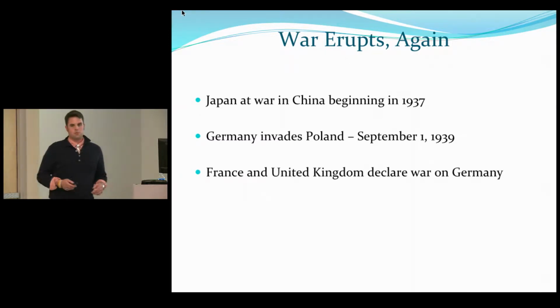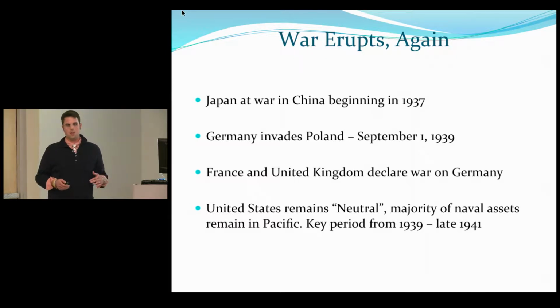France and the United Kingdom shortly declare war on Germany. The United States is still on the sideline at this point as well. They want to remain neutral. But this 2-year period in between Pearl Harbor at the end of 1941 and the beginning of the war in Europe, 1939, is a very key period for the United States. They want to stay out and stay neutral, but we really don't.